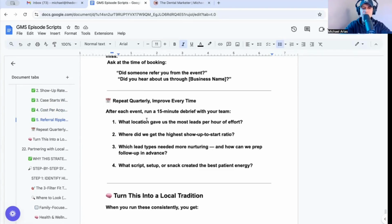So after each event, run a 15-minute debrief with your team. 1, what location gave us the most leads per hour of effort? 2, where did we get the highest show up to start ratio? 3, which leads needed more nurturing, and how can we prep follow-up in advance? And 4, what script, setup, or snack created the best patient energy? You want high energy.